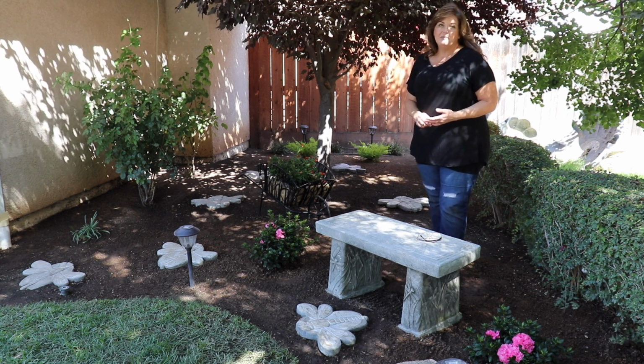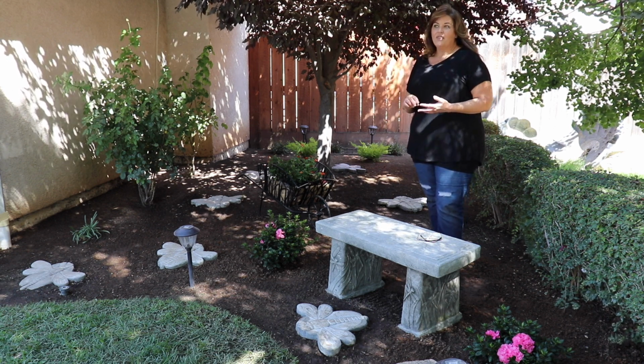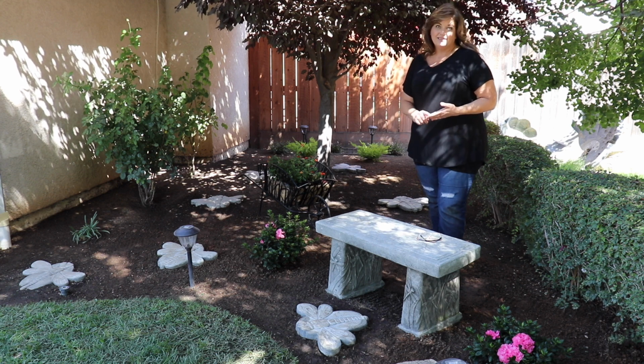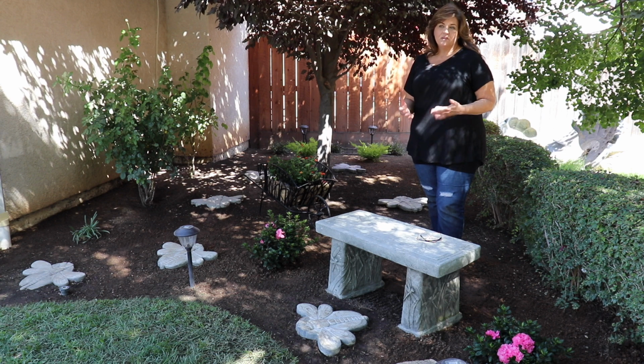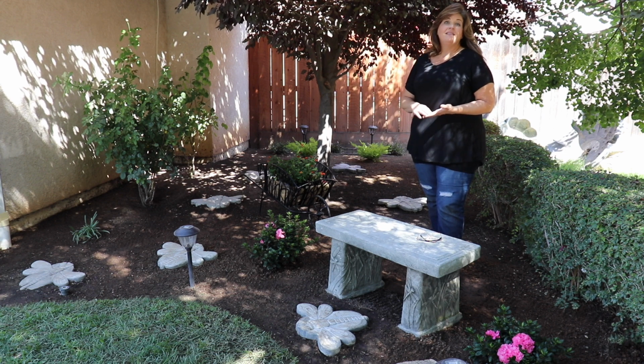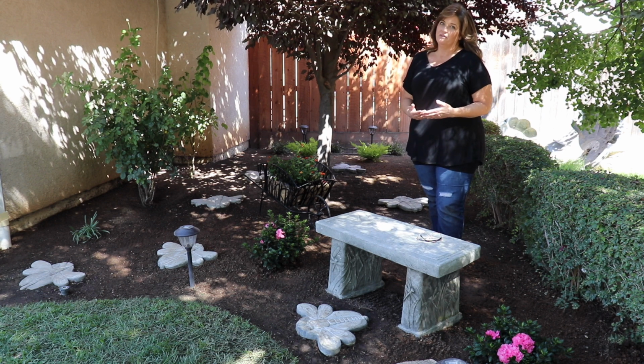What I like especially about these azaleas is that they are reblooming. In the spring, they'll put on a large show of blooms. They'll take a little bit of a rest, and then they'll continue to bloom through summer and fall.